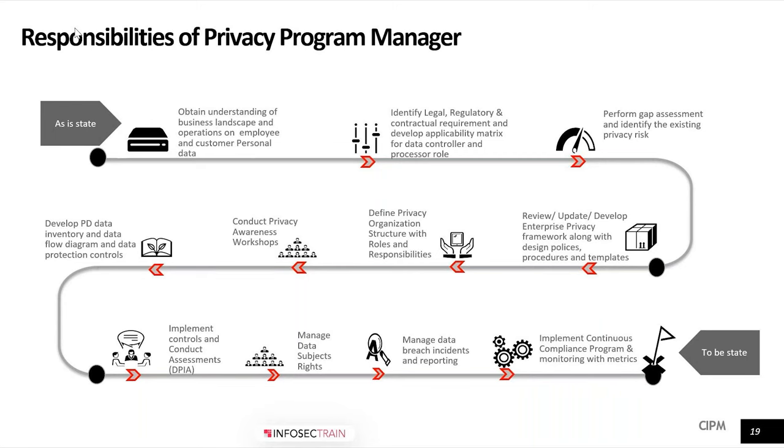Last question for the day. The best first step in building a privacy operation is... The right option is always to start with identifying your legal and regulatory requirements. If you don't understand your legal and regulatory requirements, you're going to make some big flaws later on.